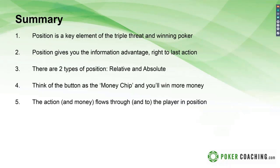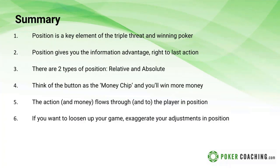Number six, building on number five, if you want to loosen up your game, exaggerate your adjustments to the in position spots. Don't loosen up from all positions. Loosen up a little bit from early position if you even want to, but loosen up a ton from late position. Open way more hands on the cutoff and button. Three bet people when they're opening, when you have position, and really focus on those late seats where you are almost guaranteed absolute position and there is a very low chance of you running into a strong hand behind you.